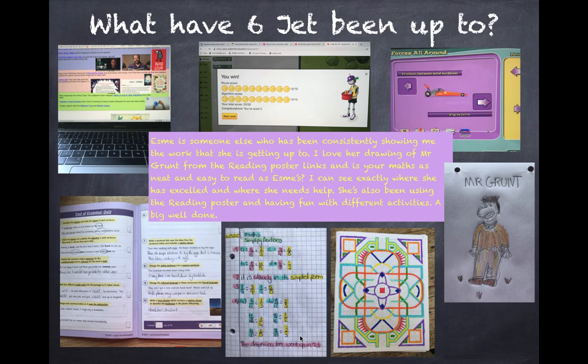I love her drawing of Mr. Grunt from the reading poster. So somebody else who's had a go at doing the illustrations. And what I also like is the fact that her maths is neat and it's easy to read. Now, is yours as easy to read as Esme's? I love, by the way, the colour coding. It makes it so interesting to look over. She's been using the reading poster and actually having fun with different activities on there. So a really big well done, Esme.